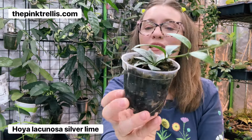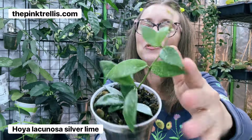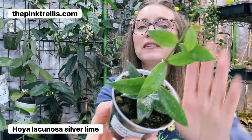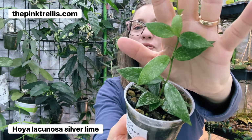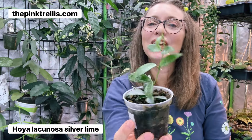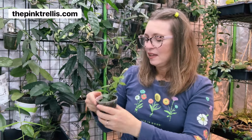And the next two are new to the shop. So I have a Hoya lacunosa silver lime. So you have your silvery splash. It's hard to capture it. A limey green with silver splash. Really pretty. That is available. Nice big growth point for you there.